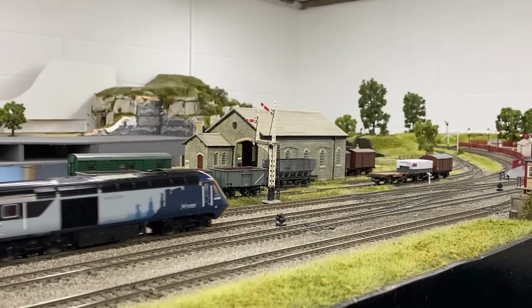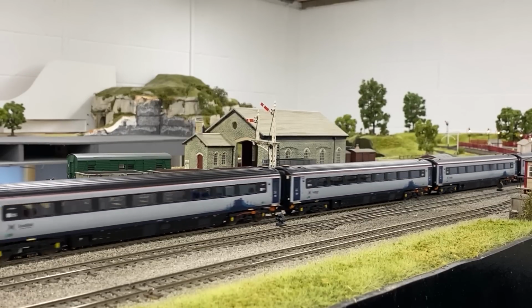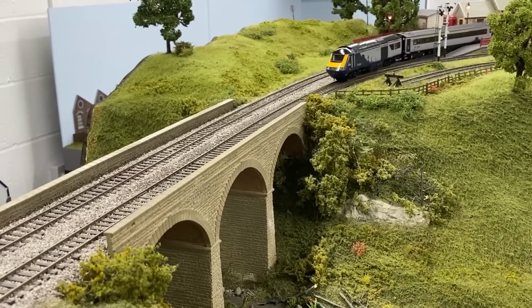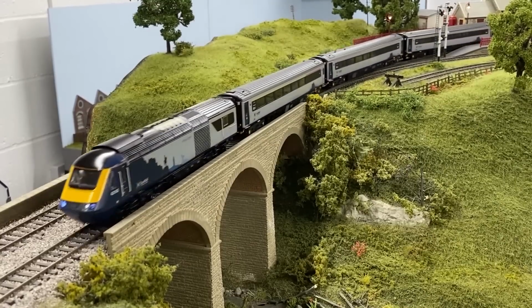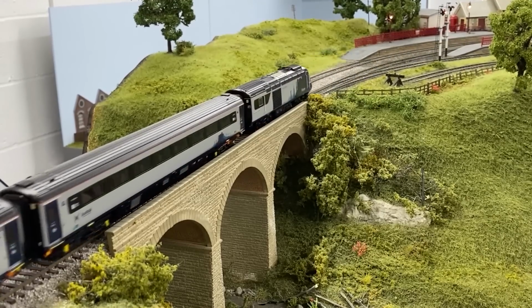So Hornby's produced a full set of ScotRail InterCity 7 coaches which go with their power cars. There's a new set of power cars just being released as well in that same matching livery, so there's plenty of choices to give you your own perfect ScotRail formations for double O gauge with those MTU powered HST power cars.